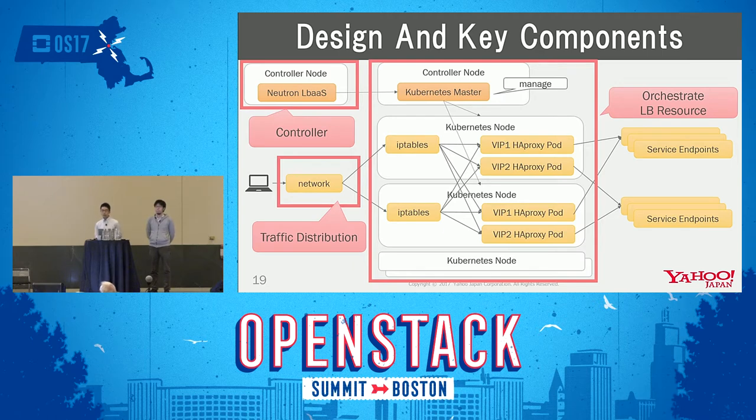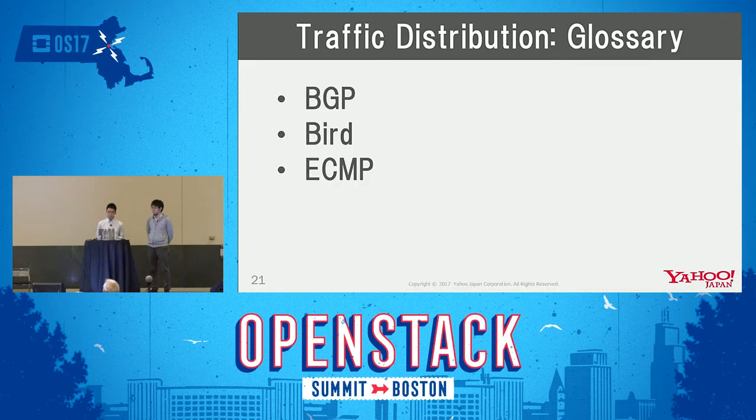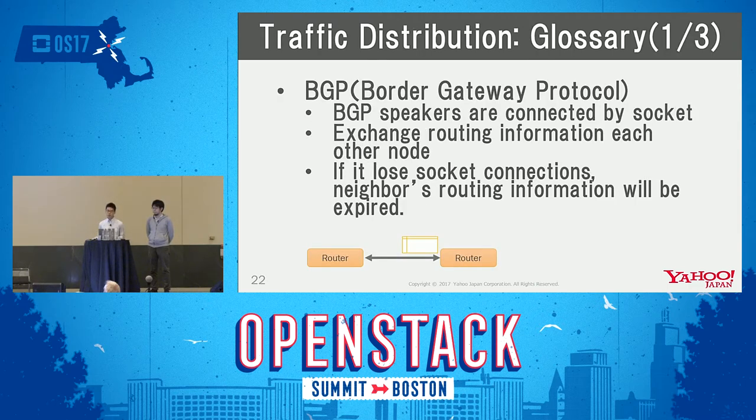So let's do a deep dive on each component. First of all, the traffic distribution component. To begin with, we confirm these three terms: BGP, BIRD, and ECMP. First is BGP. Border Gateway Protocol is a popular routing protocol among internet service providers. BGP speakers are connected by socket and exchange routing information with each other. If a socket connection is lost, after a certain period of time, the neighbor's routing information will expire.